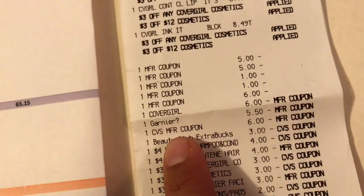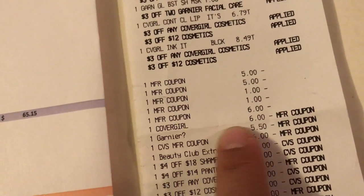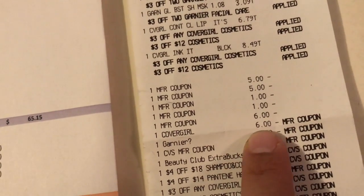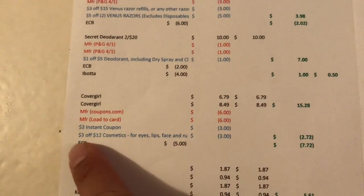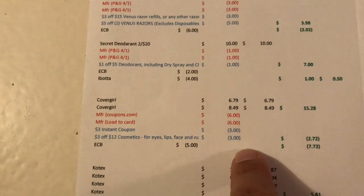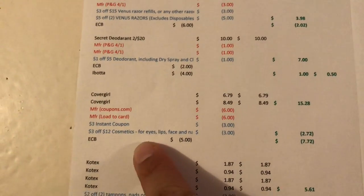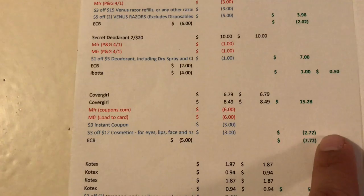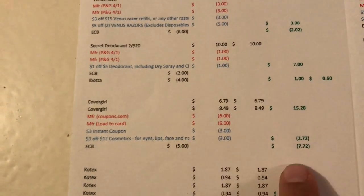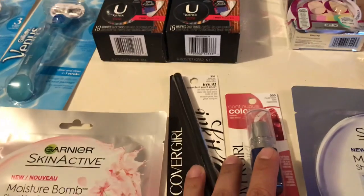So I'll just show you my receipt. There's my $6 paper coupon, and then there's a $6 CoverGirl load to card that came off as well. So basically I got $12 off in manufacturer coupons. There's a $3 instant coupon that's printing for everybody out of the red box, so I used that. And then I had a $3 off $12 cosmetics. So altogether, it was already a $2.72 overage. Got the $5 back, so it was a $7.72 money maker for just purchasing those two.